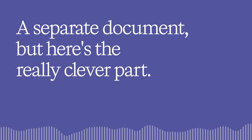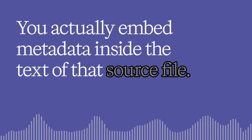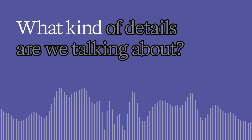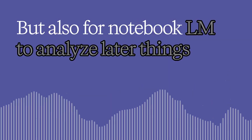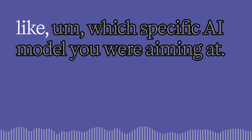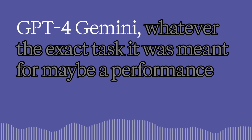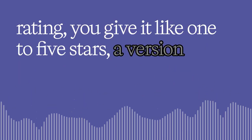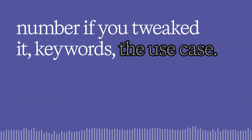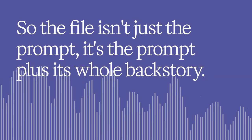But here's the really clever part. According to the sources, you don't just paste the prompt text, you actually embed metadata inside the text of that source file. Metadata. Hang on, what kind of details are we talking about adding in the document? Think of it as adding context, for yourself, yes, but also for NotebookLM to analyze later. Things like which specific AI model you were aiming at, GPT-4, Gemini, whatever, the exact task it was meant for. Maybe a performance rating, like 1 to 5 stars, a version number if you tweaked it, keywords, the use case. Okay, so the file isn't just the prompt, it's the prompt plus its whole backstory, how well it worked, where you used it. Exactly. It's a record.